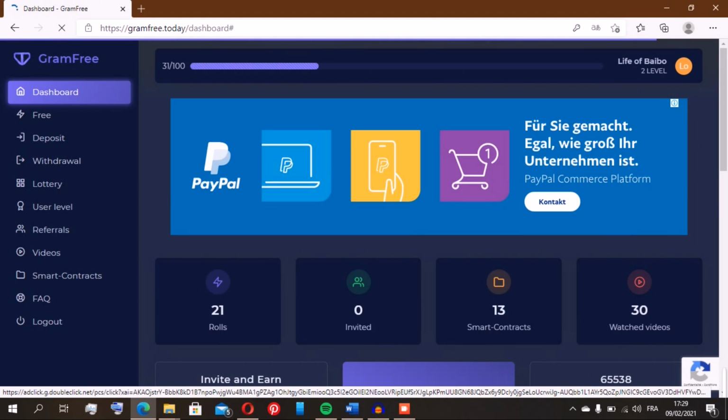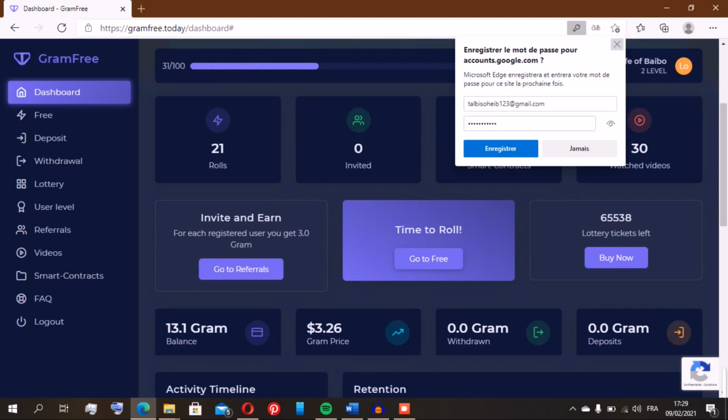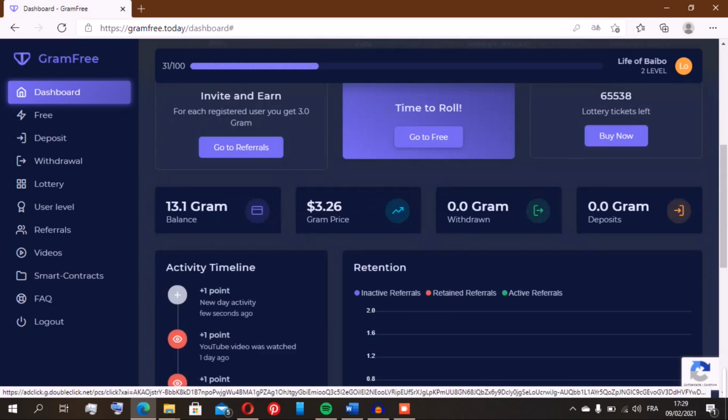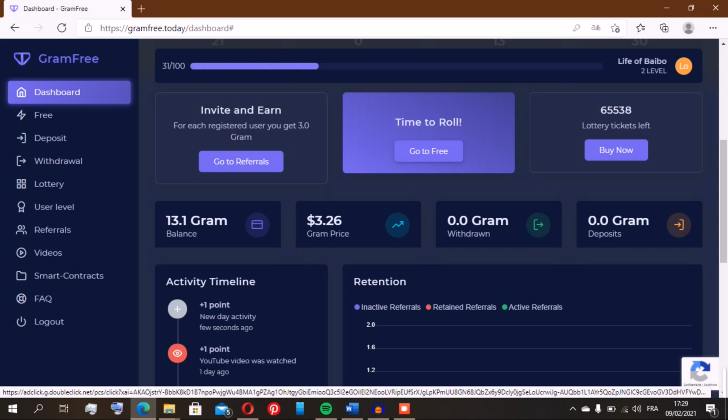I have actually signed in using my Google account, and here's the dashboard. It shows you how much money you got. I got 13.1 gram coins, and 1 gram price is $3.26. I haven't withdrawn any cent, and I haven't deposited any cent.